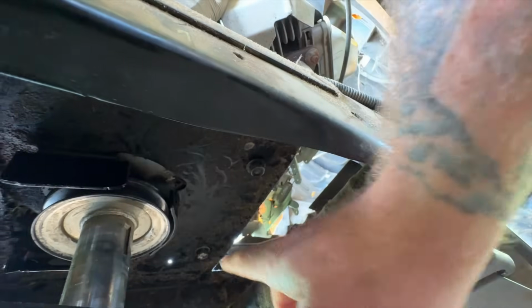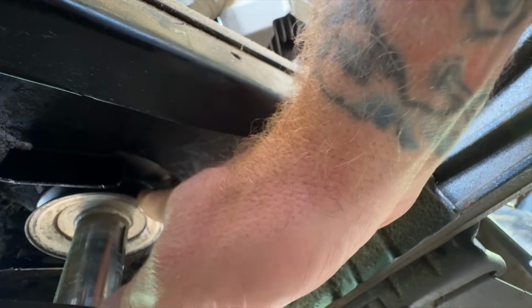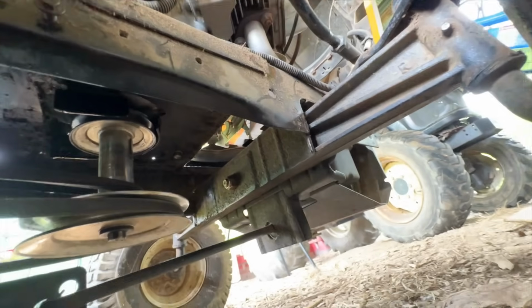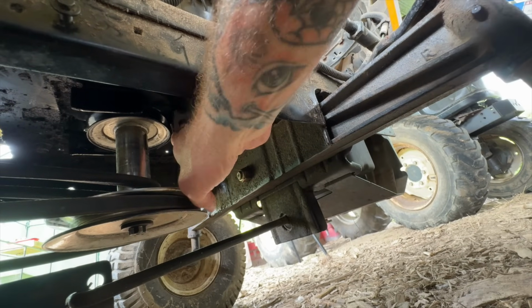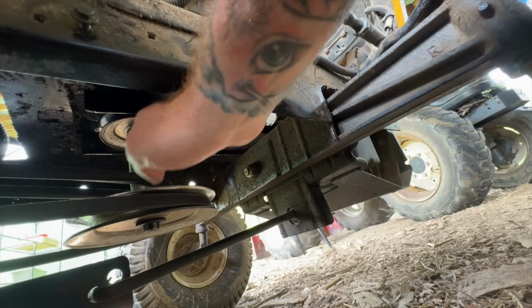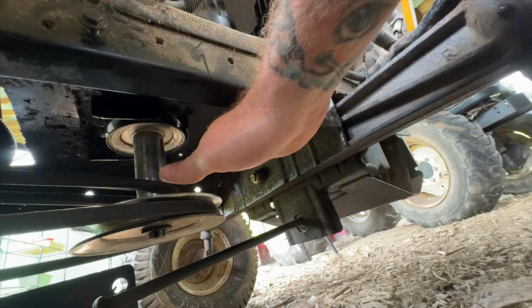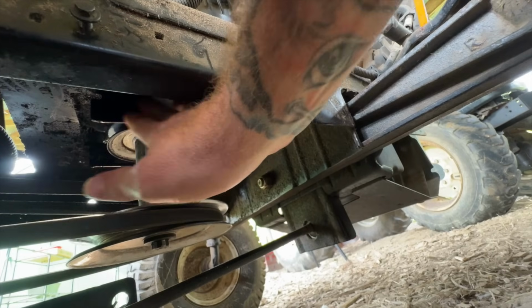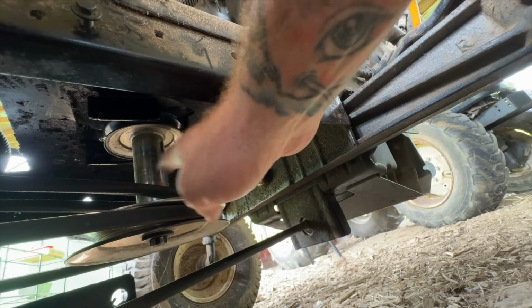You'll note that there are these metal guards around the spindle, so you can't just pull the belt out and slip it on. You can't do that because they have these metal guards. And I get why they have the metal guards. If this fell out of place all the time, it could cause serious issues. So I kind of understand why they have these metal guards. However, what do you do to get this belt back on?